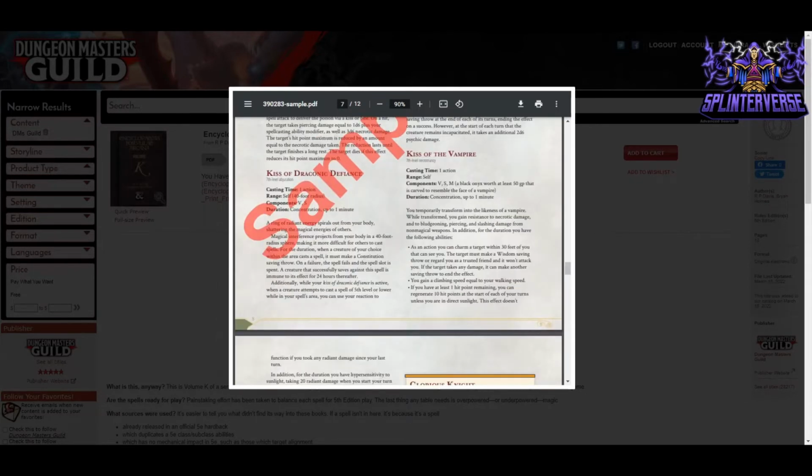So here's one called Kiss of the Vampire. It takes 1 action, range self, and it's concentration up to 1 minute. You temporarily transform into the likeness of a vampire. While transformed, you gain resistance to necrotic damage and to bludgeoning, piercing, and slashing damage from non-magical weapons. In addition, for the duration, you have the following abilities. As an action, you can charm a target within 30 feet of you that can see you. The target must make a wisdom saving throw or regard you as a trusted friend, and it won't attack you. If the target takes any damage, it can make another saving throw to end the effect.